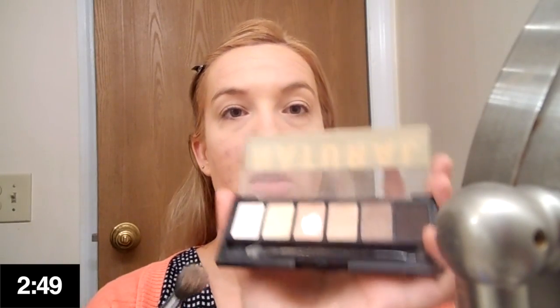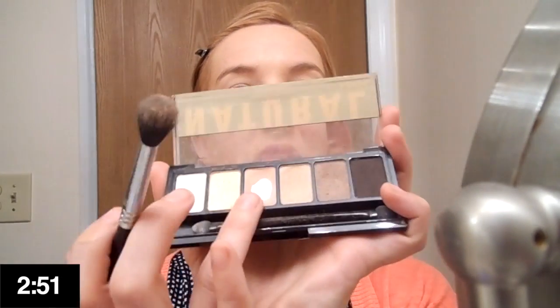And even though I am trying to do a 10-minute full face routine, I am doing anything but a boring eye look. So one of the first things I'm going to do is use a Sigma E40 blending brush, and this middle shade here, this peachy shade, and I'm going to put that in my upper crease and my brow bone area. This is going to be a blending shade.